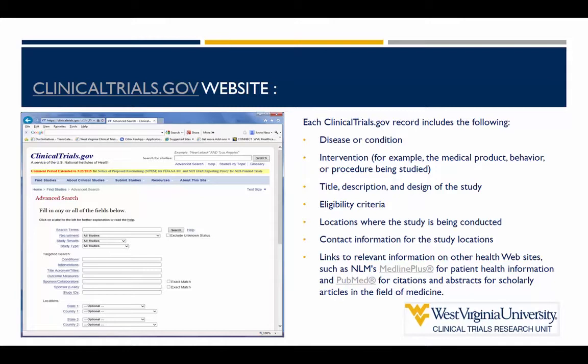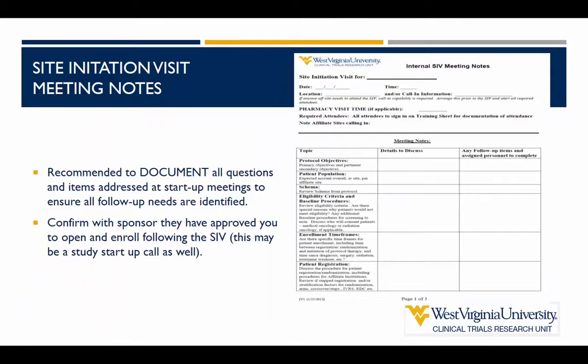Clinicaltrials.gov, if you're not familiar with that, this is just a link to the public search engine. At what point do they have to have it on there? Just right before the first patient is enrolled? Before the patient is actually enrolled, okay. It has to finish its registration before you enroll the first patient.